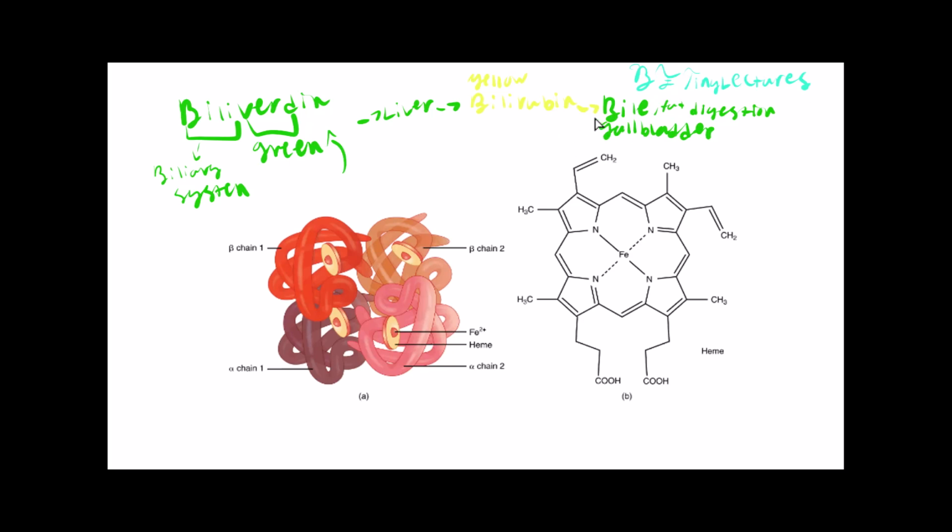From then on, we're going to form something that's actually colorless. The bile is going to be broken down by bacteria. So we have bacteria that breaks bile, and it forms a colorless substance called urobilinogen. So bacteria is going to separate the bile into two parts. We have bilirubin and urobilinogen.